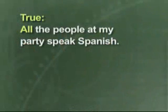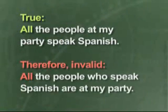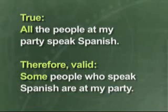Let's look at an example of all and some statements. This example is in your manual, so read along with me. The true statement given here is, all the people at my party speak Spanish. From that statement, it is invalid to say, all the people who speak Spanish are at my party. However, it is valid to say, some people who speak Spanish are at my party. You can see the key words are important in figuring out the answer, so look for them carefully.